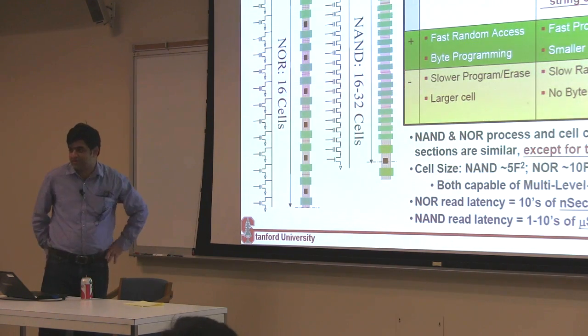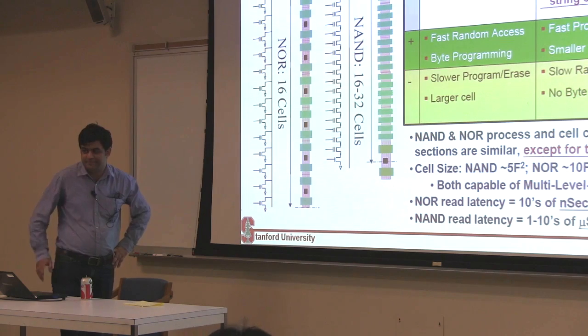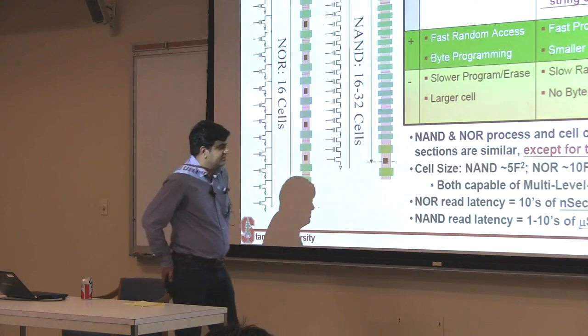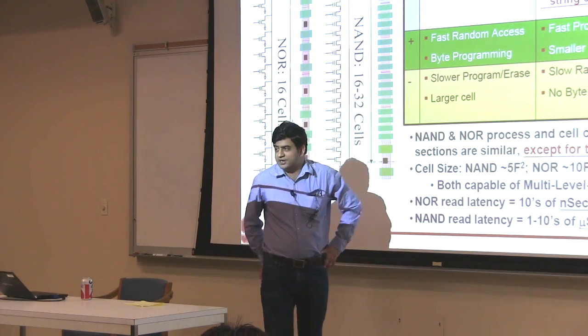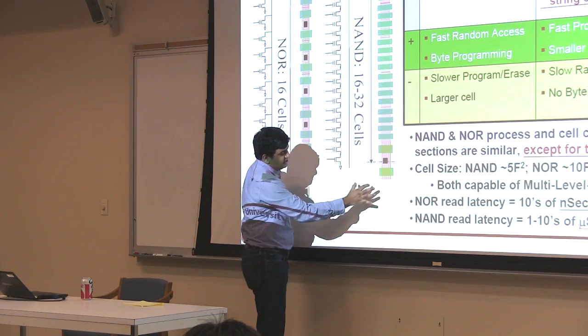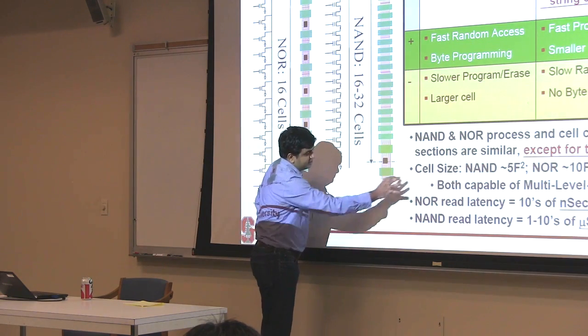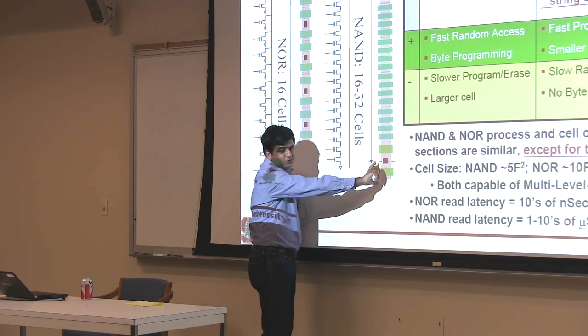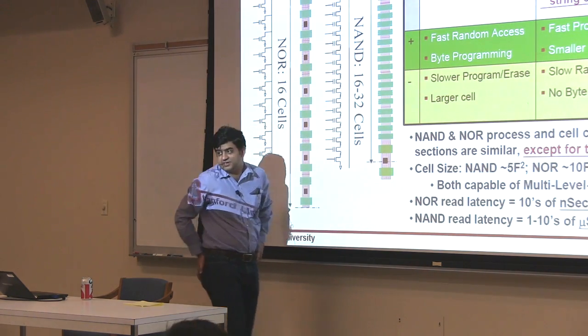Question. Can you talk about the cell size? What's the definition of 1F squared? So F is the minimum feature size you can print. So suppose you can print a feature size of F. You have to separate the features by a feature size of F. So you get 2F, and similarly 2F in this direction, so 4F square.